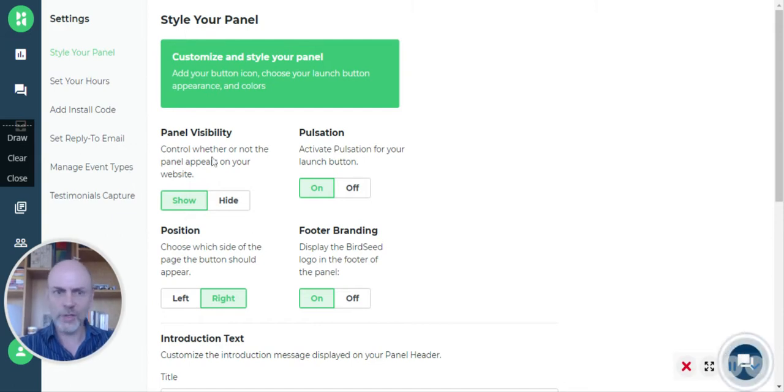But you can customize this button here, right? You can show it or hide it, depending on, you may be tweaking it and may want to hide it temporarily. This pulsation, which I think is a really nice feature, I like that. You can turn it on or off. Maybe you don't like it, maybe you don't want it, so you can turn that off. You can change the position right or left.